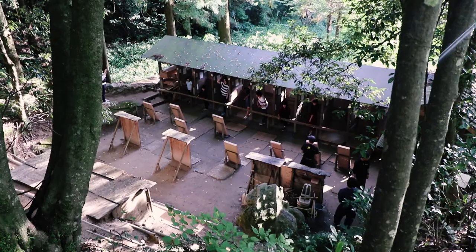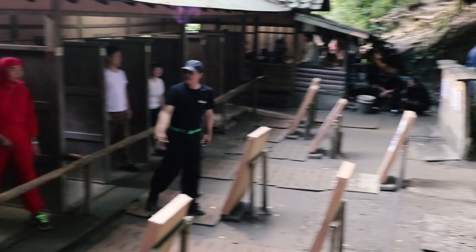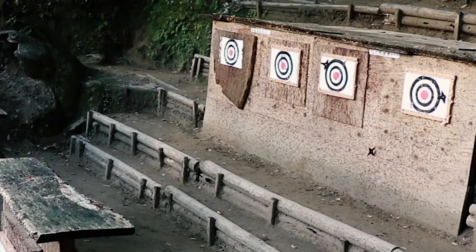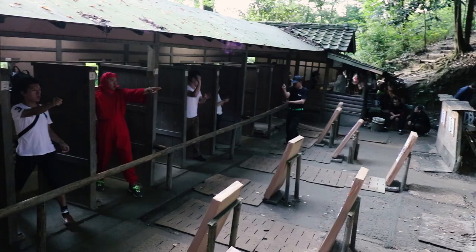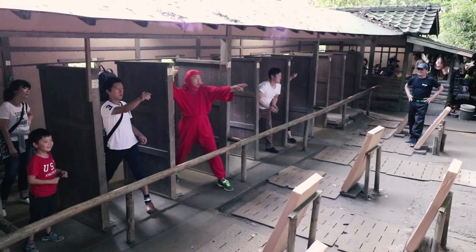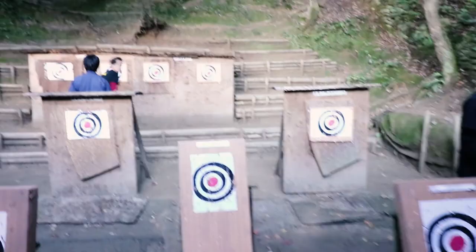Just here is the shuriken throwing. It's 300 yen and you get 8 shuriken to throw. I'm gonna give it a go and wish me luck again. That went over. Yeah! I got that one. But... Okay, so I hit one there.